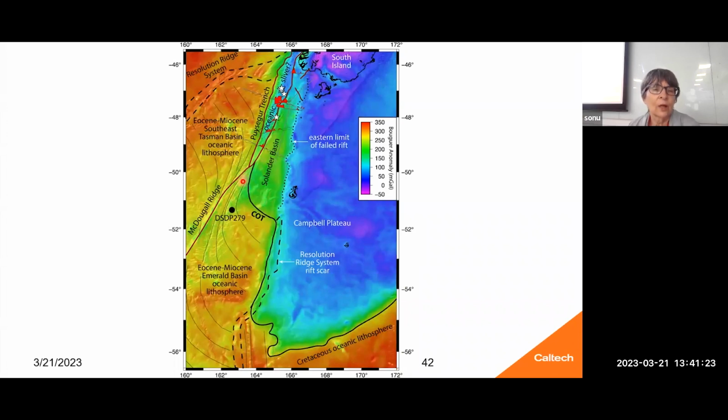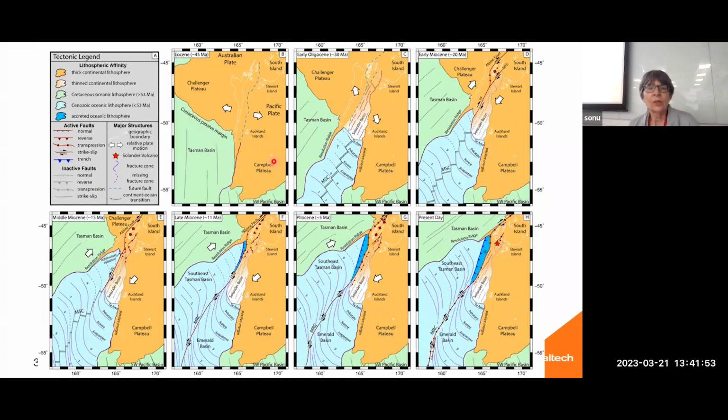And then this follows down to the McDougall Ridge and this other seafloor that was formed in the Emerald Basin by spreading between the Australia and Pacific plates back at the time when this was a rift system. But we have to think about, so what actually happened? Where's the continent-ocean boundary right here? It looks like it follows this line approximately, so that the Solander Basin is not oceanic, it's extended continental. And the series of reconstructions that we have that show this would be more or less this set here.